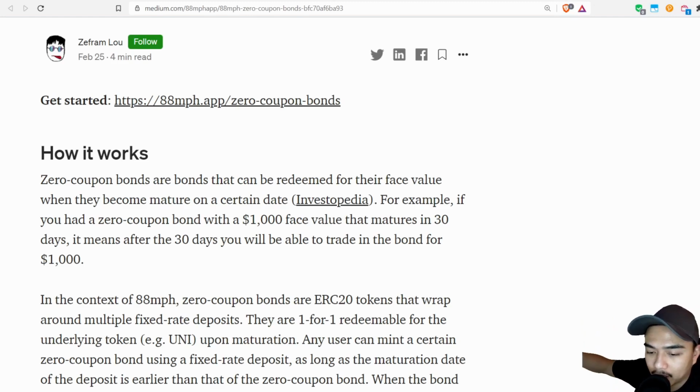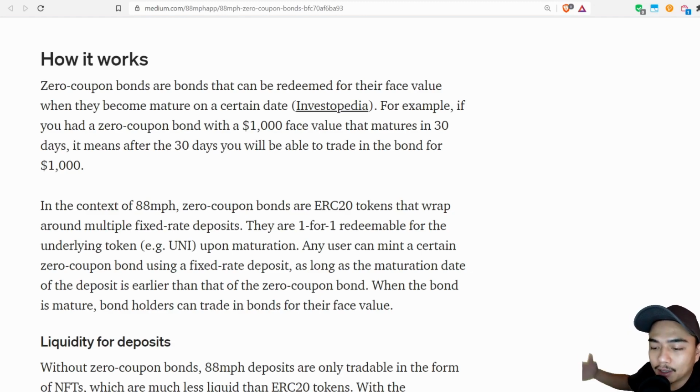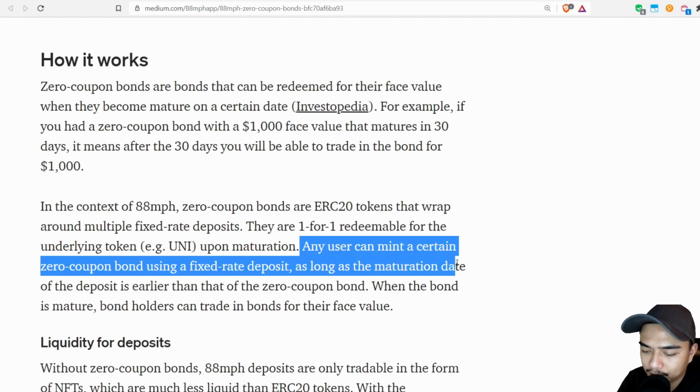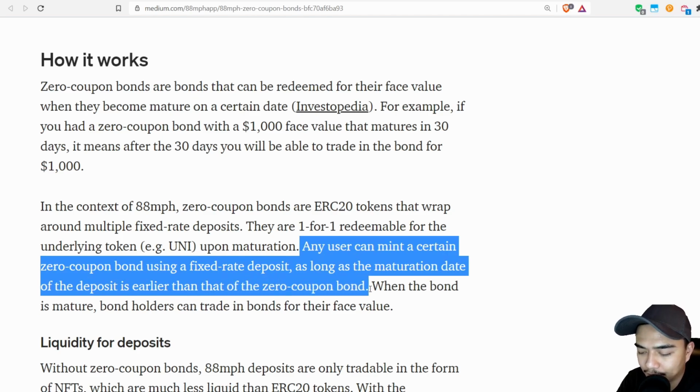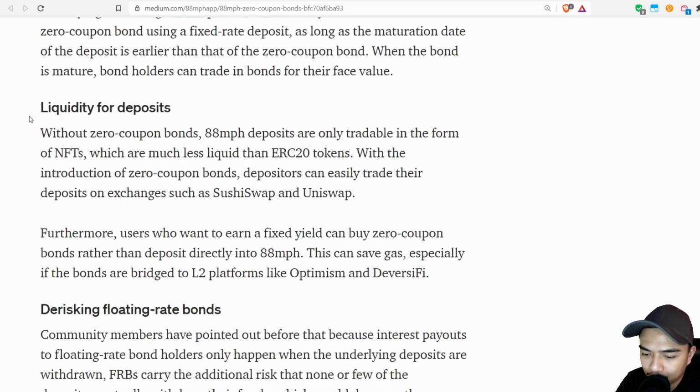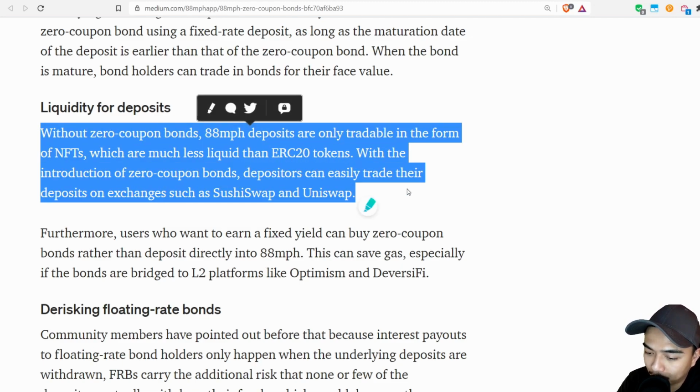Anyways, moving forward, they have also implemented zero coupon bonds. For example, if you have a zero coupon bond with $1,000 face value, you pay $900 for this. This is just an example. You pay $900 for this bond, and after maturity, you get $1,000. And look here, any user can mint a certain zero coupon bond using a fixed rate deposit as long as the maturation date of the deposit is earlier than that of the zero coupon bond. When the bond is mature, bondholders can trade in bonds for their face value. Simple.